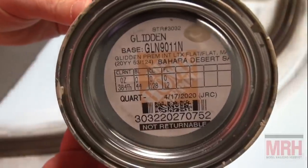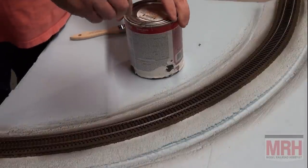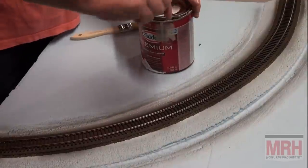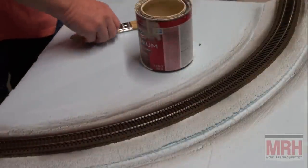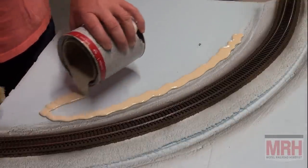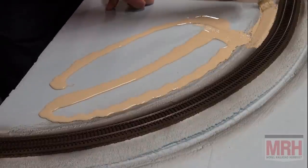Next, I use a Sahara Desert sand color. I picked this up at Home Depot. And this will give me a good earth tone color for my base. I want to spread this on real good and cover up any of the styrofoam. So I'm just going to pour it on here. You can see it looks like a muddy goo. Makes a real nice earth color.